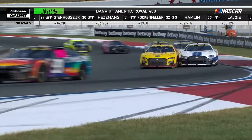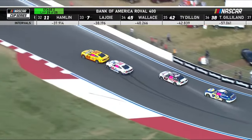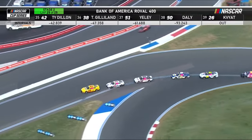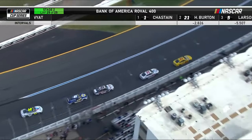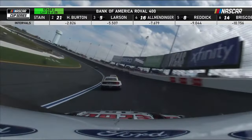Briscoe on the outside. He's going to fight here, Rick. He wants to keep these positions. Going to have to give that one up. Logano takes it away, but the bumper to the back of the 22 from Briscoe. And now the 9 also right on the back of Brian Blaney. Blaney's going to get around on this 14. Can he get a little bit of a draft here?